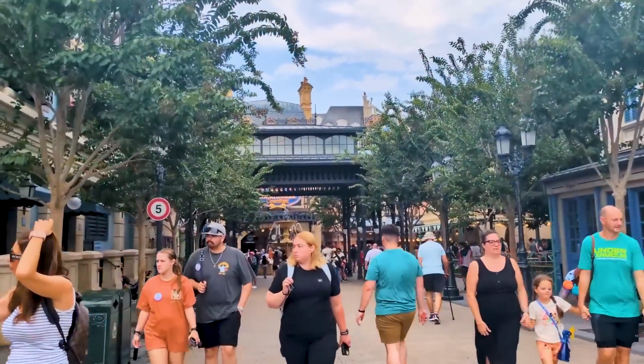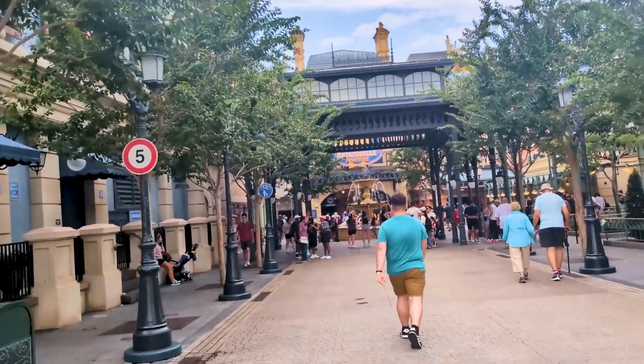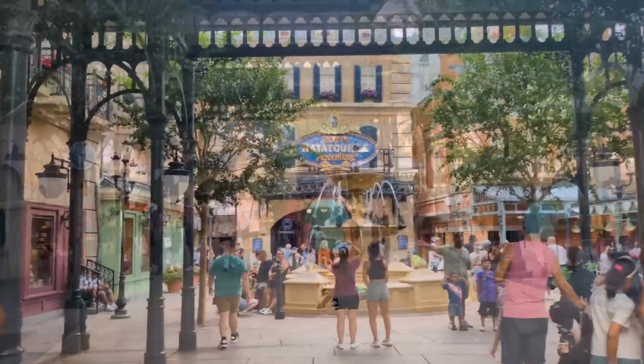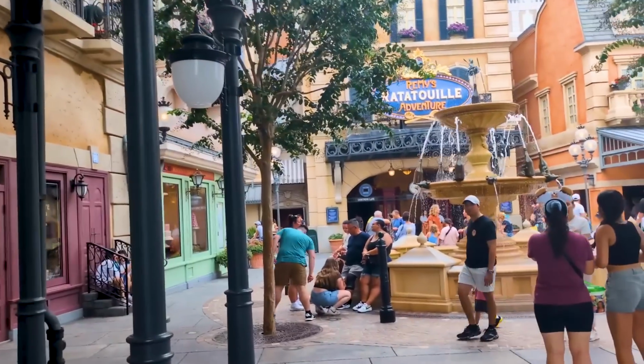Also, since we are kind of at the end of our day, a fun tidbit about lightning lane is when you buy lightning lane multipass, you do get access to your attraction photos. So you will get free digital downloads included. Even if you don't feel like riding Remy's Ratatouille Adventure, I do recommend strolling back here. The theming is awesome.